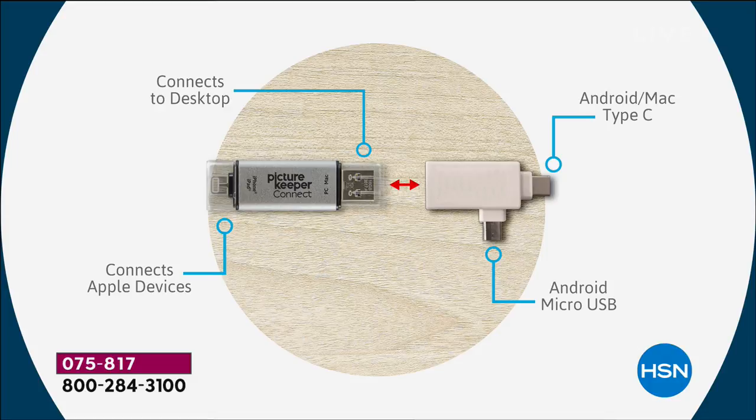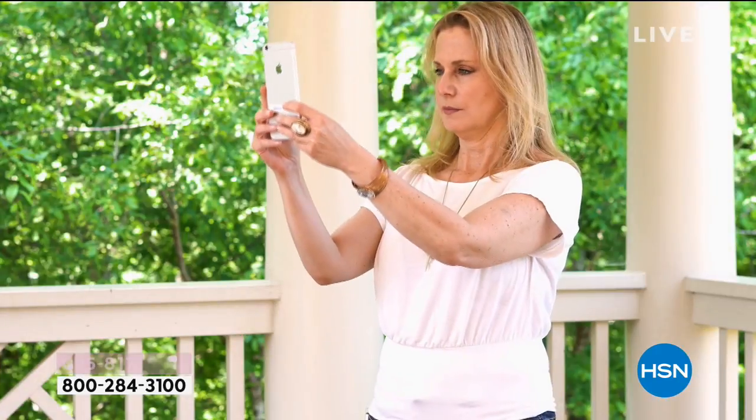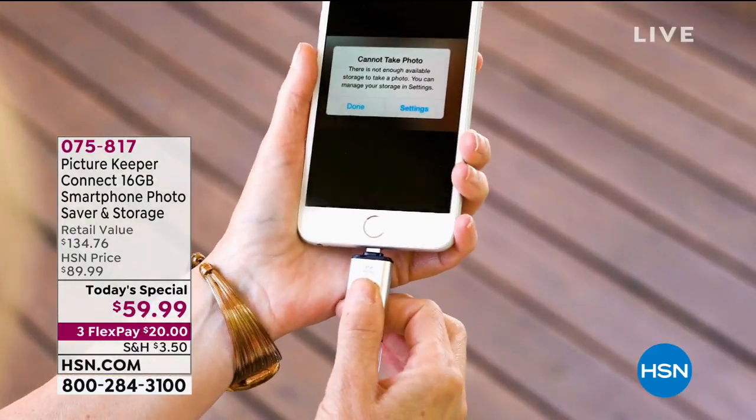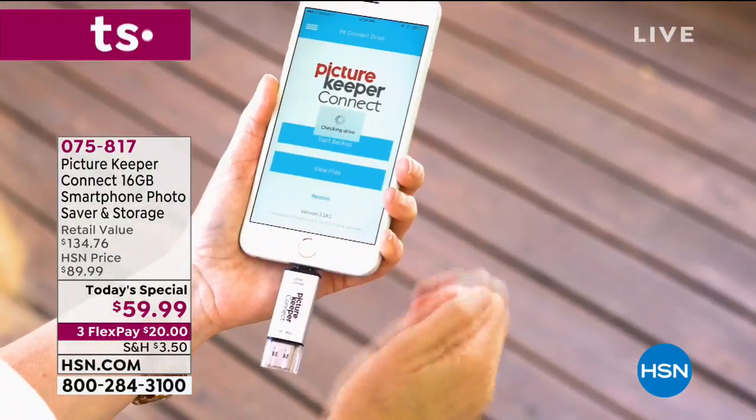So you have that USB side, it connects to your desktop, right? Then you have your Lightning connector that connects to your Apple devices. That's iOS 8 and above. You'll know if you have a Lightning charger, this is gonna work with that Apple device. On the other side, on the adapter, you're getting that C-type, which is brand new, and the Android micro USB. So on my Android phone, I just plugged in my picture keeper and all of the pictures that I just took off of my iPhone, I can now transfer on to my Android.